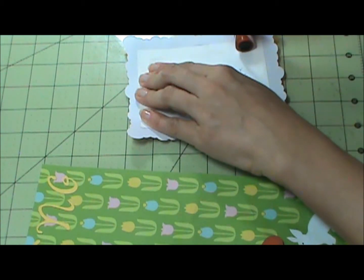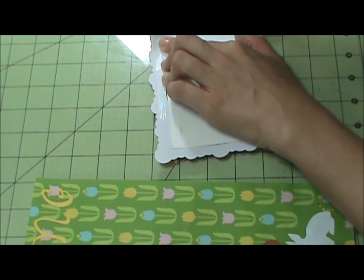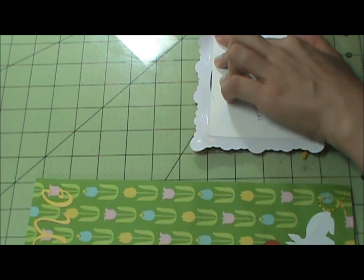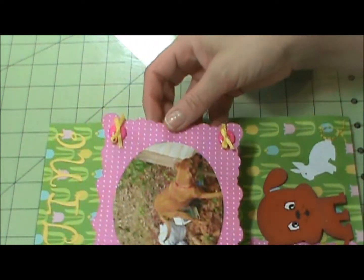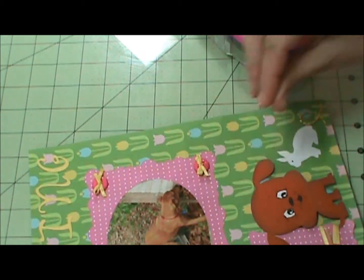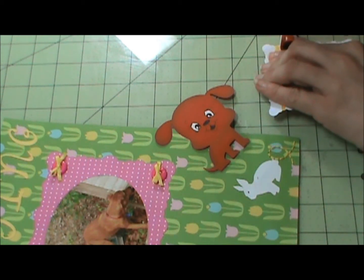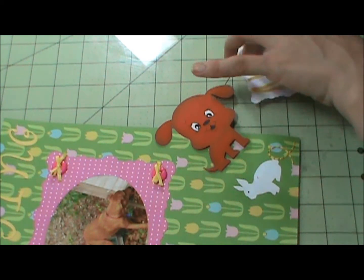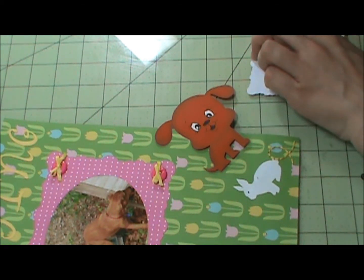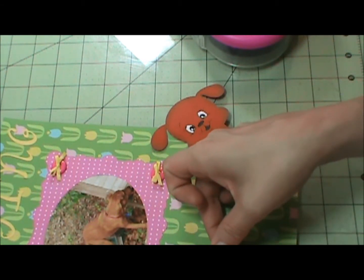This is going to be difficult, the buttons on here. Alright, and then this just gets centered over here at the top. Alright. And then this is going to go over here. Alright, now I'm all stuck to it. And that's just going to go here.